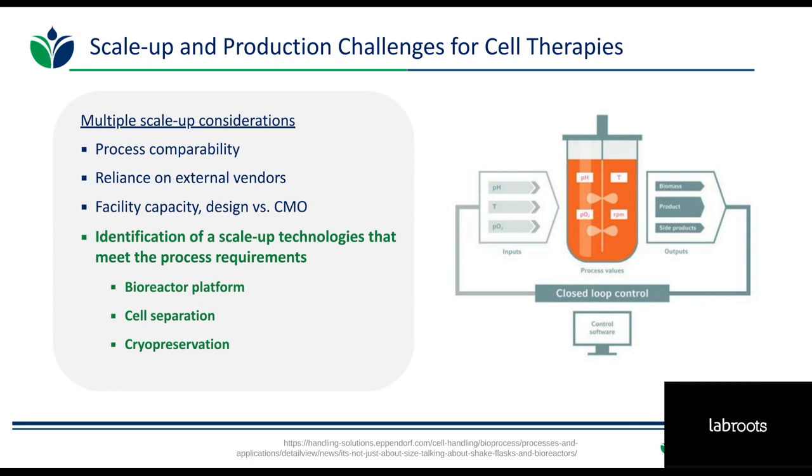So scaling up a cell therapy requires multiple considerations, a few of them being process comparability, so ensuring that across batches and across scales, you're producing the same product, you're maintaining product integrity. Additionally, it's important to establish a great relationship with your vendors and even consider multiple vendors for various consumables and reagents. And then additionally, being aware of the facility capacity needs and whether you perform your production process in-house or in collaboration with a CMO.